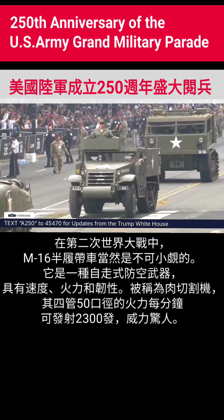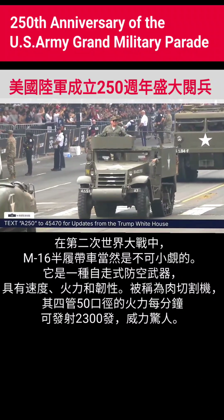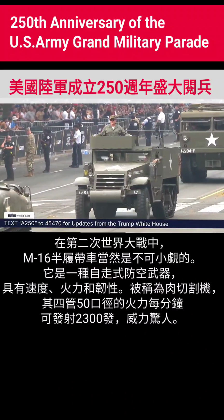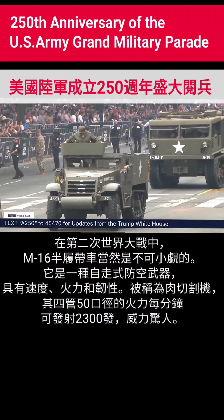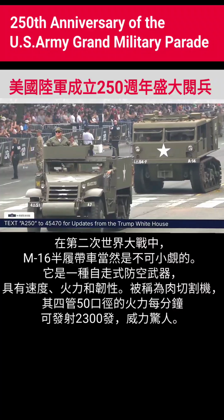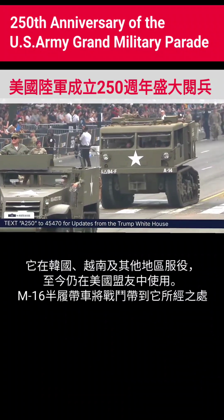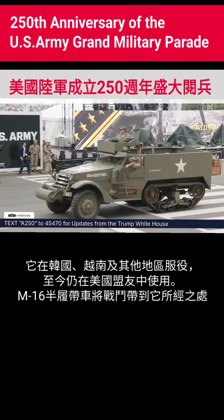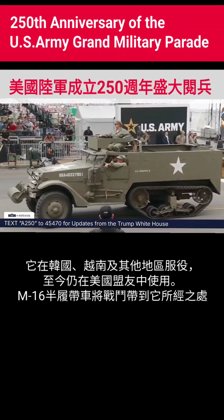In World War II, the M16 half-track was a force to be reckoned with. It was a self-propelled anti-aircraft weapon with speed, firepower, and grit. Nicknamed the Meat Chopper, its quad 50 caliber mount could unleash 2,300 rounds a minute. Quite devastating. It served through Korea, Vietnam, and beyond, and remains in use in U.S. allies to this day. The M16 half-track brings the fight wherever it rolls.